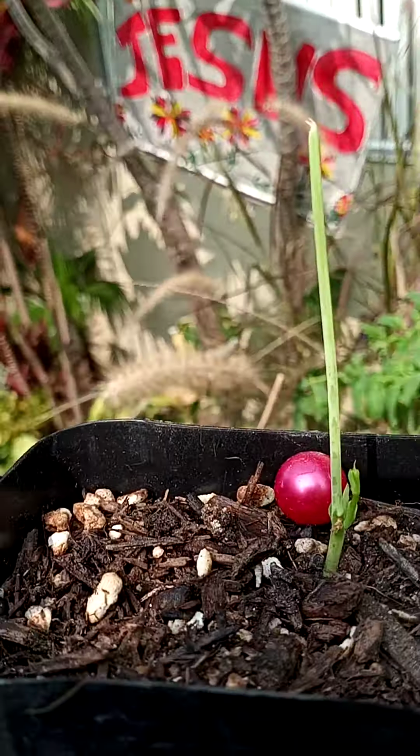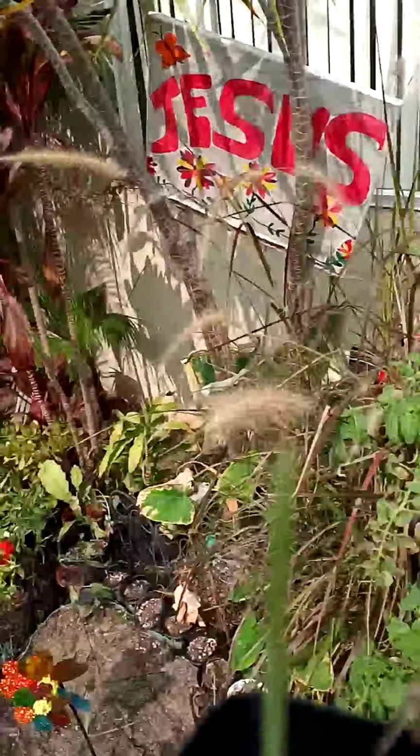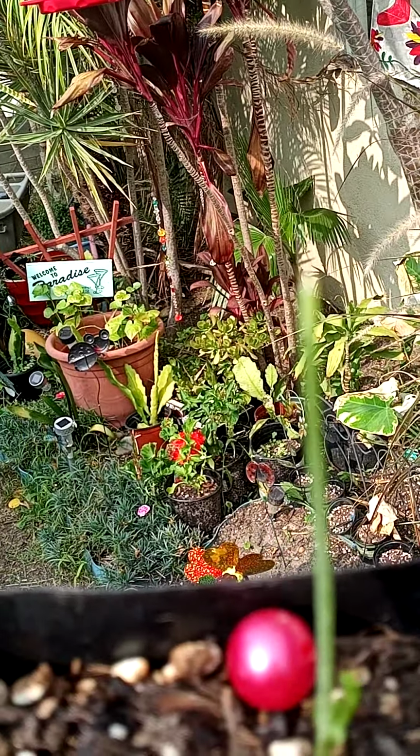I told you something ate it. It ate every single leaf all the way down to the base. I'm going to keep it because she looks like she still might survive. Okay, let's move our way over here.